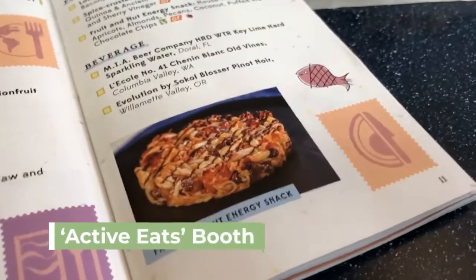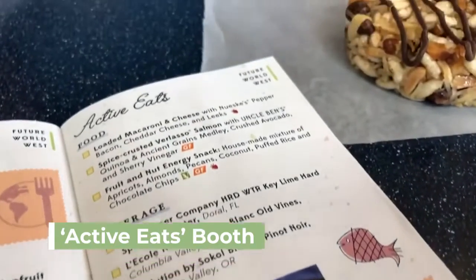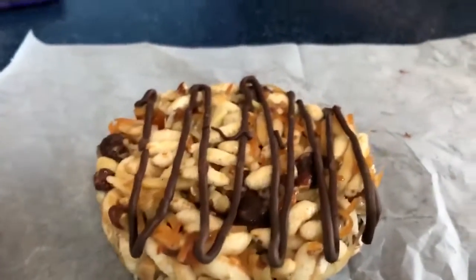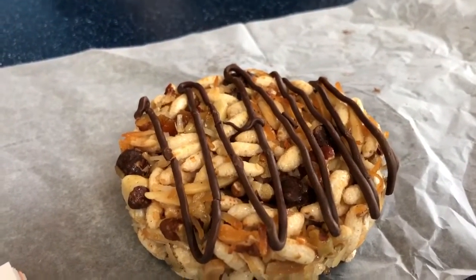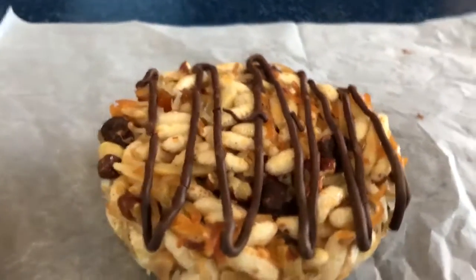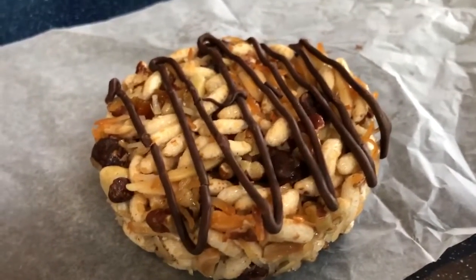All right, so the next item that we're gonna try today is this fruit nut energy snack. You can find it at Active Eats, which is right next to Earth Eats, where we got the Impossible Slider and the Cottage Pie. This is kind of just like a granola bar. It's got apricots and almonds, pecans, coconut, puffed rice, and it's got vegan chocolate chips and a little bit of vegan chocolate drizzle on top. So let's test it out and see what we think. Fruit nut energy snack. Here we go.